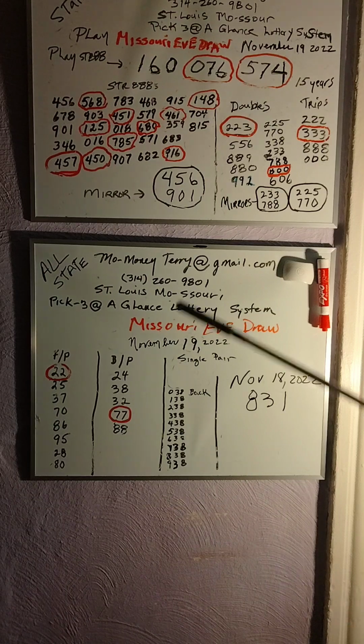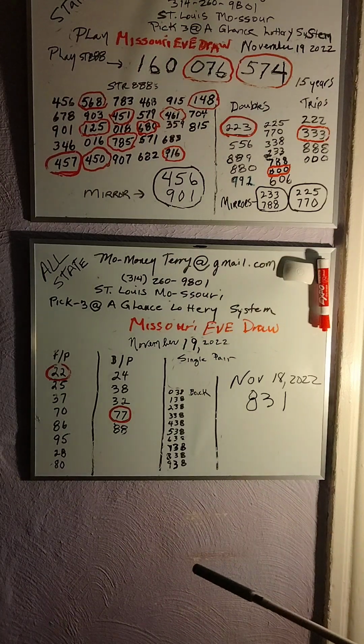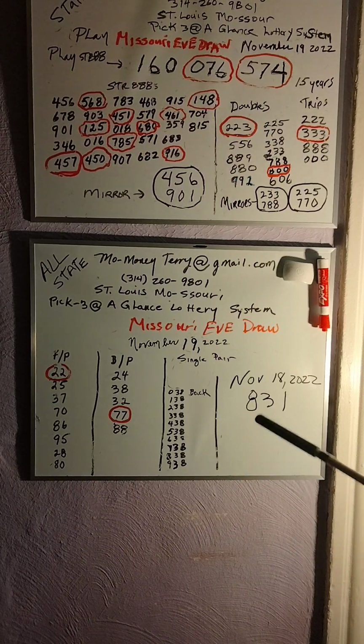That way you can strategize on all 1,000 numbers. And if you don't know why you're playing a number, don't play it. The only way you're going to know why you're realistically playing any number is that you're able to track each of the 1,000 numbers and make a rational decision on why you're playing a number.